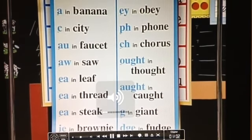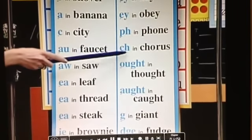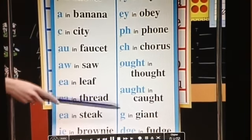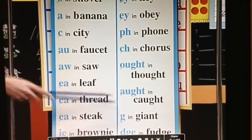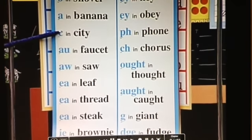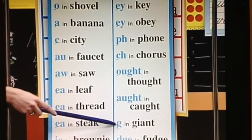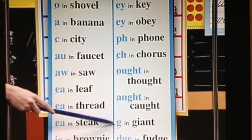Okay, so then they have different sound charts that they get throughout the year. This is obviously, like I said in the beginning, day 121, so they are more than halfway through the year, so they get more complicated, but they go over these every single day, so they really learn them.